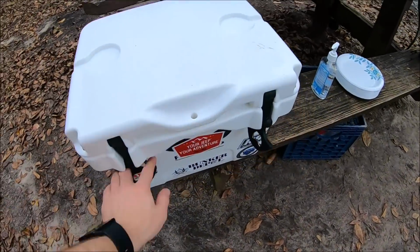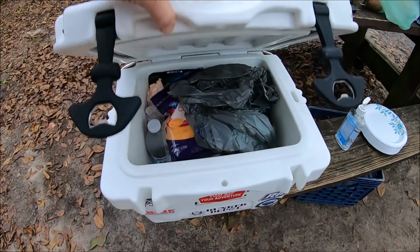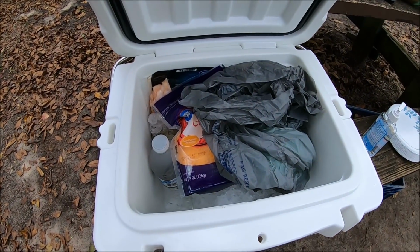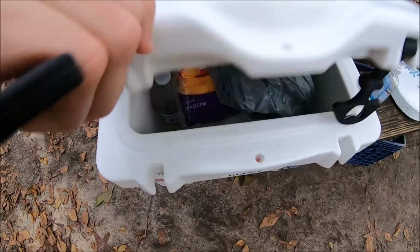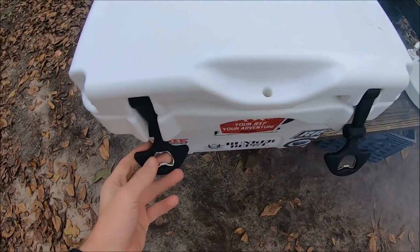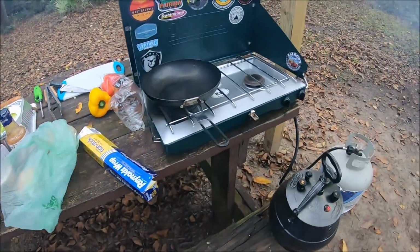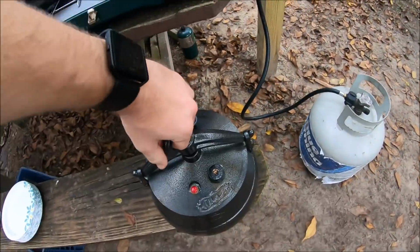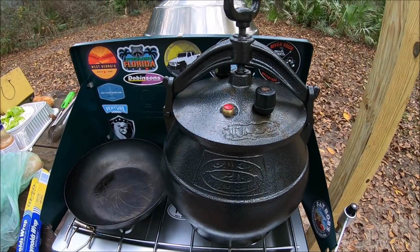Got this tiny little cooler. I was planning on just using it for dry goods, but it actually fits all the breakfast meals, a couple bottles of water, and one entire 10-pound bag of ice. So it's actually a pretty nice little cooler. It's got dual bottle openers right there. And we got my grill, which we are going to be using to heat up the boiled peanuts on this pressure cooker.